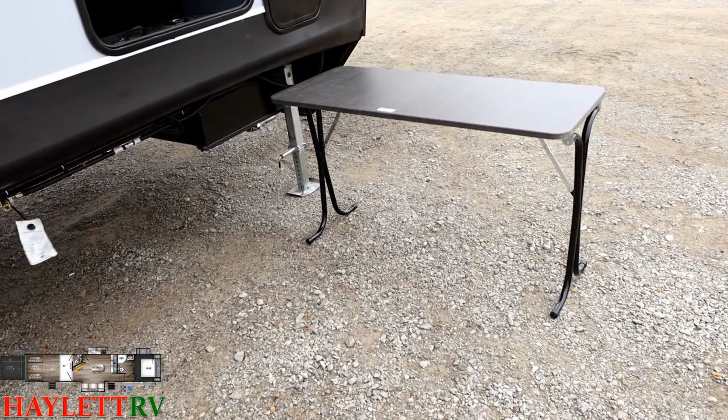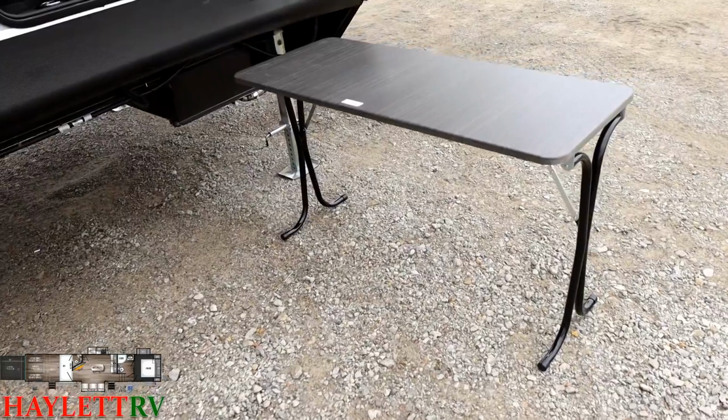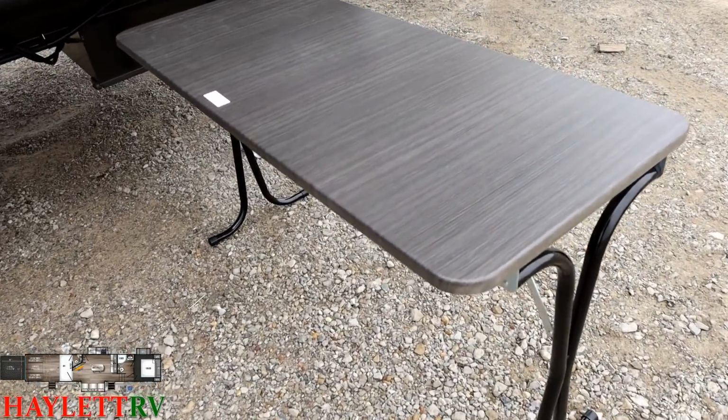Now, the RV comes with its own free-floating kind of picnic table right here, made from the same sealed edge counter material that you would have spotted inside.